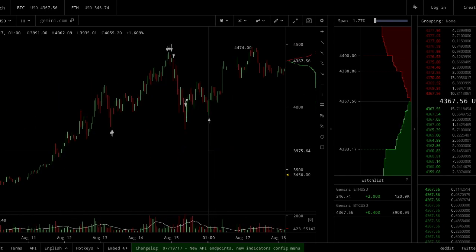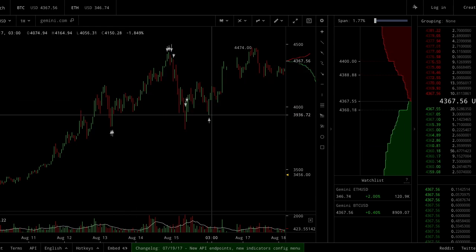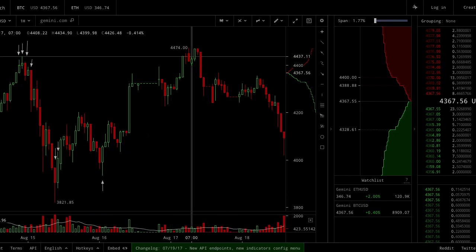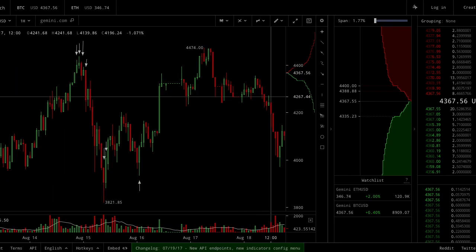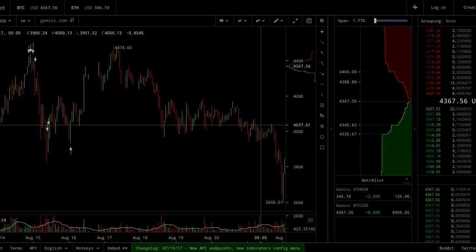And if you had bought here, sold here, and then maybe bought here or bought here, you would have caught this. And if you had seen that this head and shoulders formation had occurred, maybe you would have gotten out around here so that you wouldn't have been wrecked by this.